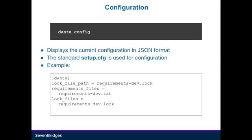And configuration: dante config is a command that will print out your configuration in JSON format. You can read it easily without going to the files.